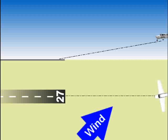The first step is the approach glide. This point we call short final. Your indicated airspeed will be whatever the flight manual tells you. The FAA recommends 1.3 times the stall speed in landing configuration if your manual is silent on this subject. Let me make a very important point here. To master landings quickly, you should use exactly the same indicated airspeed on every approach.